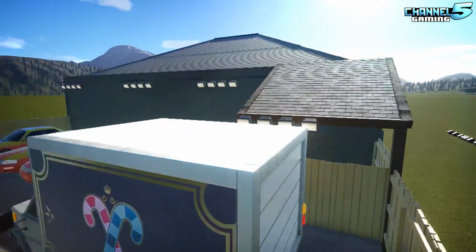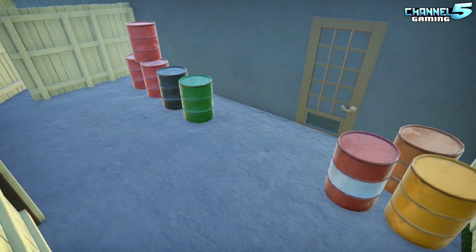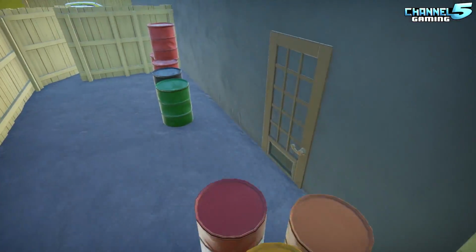Yeah. And the outside of the building, the roof looks a little on the plain side, just being a square. Yeah, the roof's flat. Apparently, they get their candy in toxic barrels.